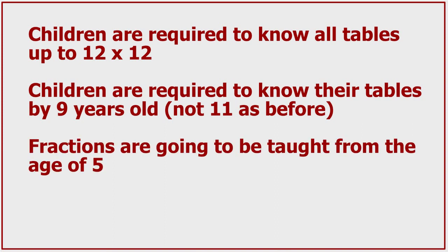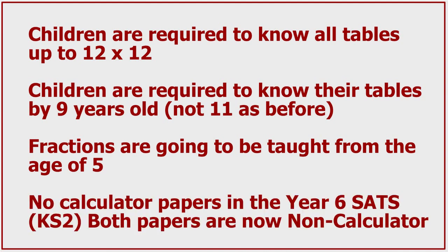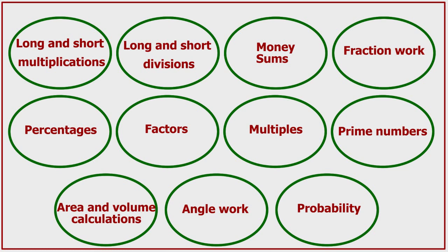Thirdly, fractions are going to be taught from the age of 5, which means that all fraction work will be moved further down the school curriculum than was the case previously. And fourthly, there are now no calculator papers in the Year 6 sets, i.e. Key Stage 2. Both papers are now non-calculator. Now, if those 4 major changes weren't enough on their own, here's a list of just some of the topics that your children will come across in their first few years of mathematics, and for which a good knowledge of tables is absolutely essential.